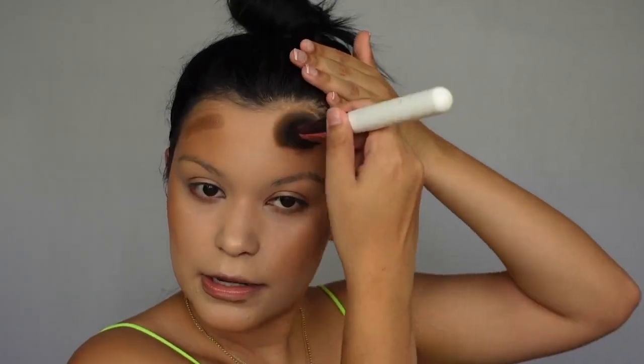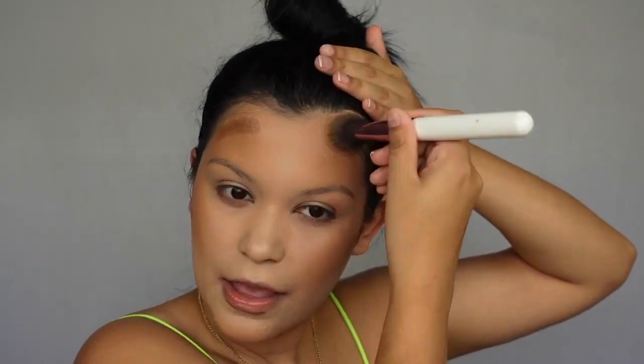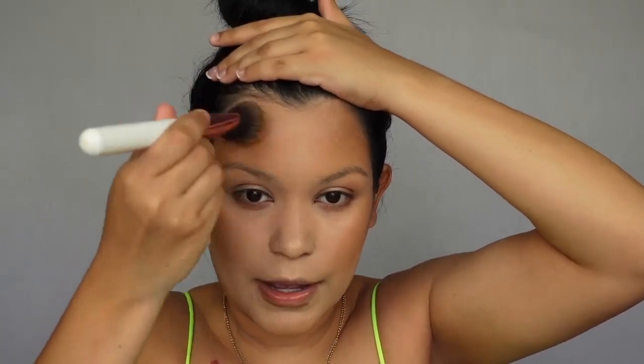And I'm just going to go ahead and dab this out. We're definitely not going to move it around. We're just going to leave it right where we set it. I'm not going to put this everywhere where I put my bronzer. You see how it just adds a little bit more definition? That's what I like. I definitely like my face to have a lot going on.